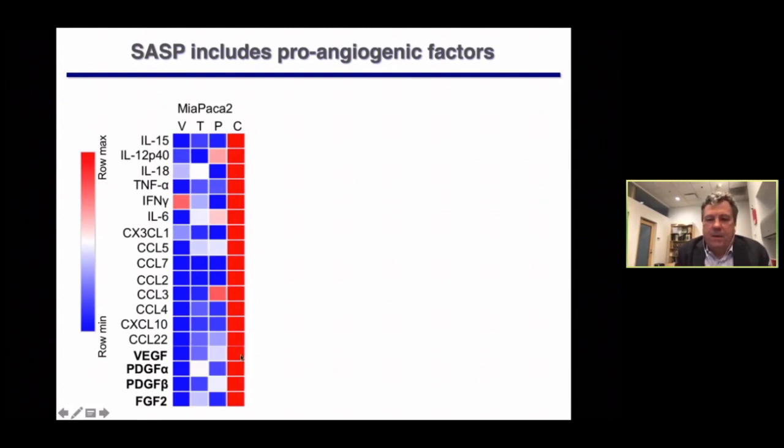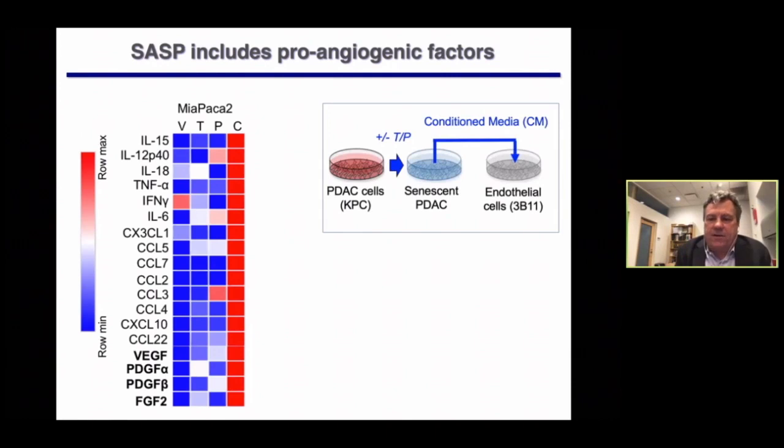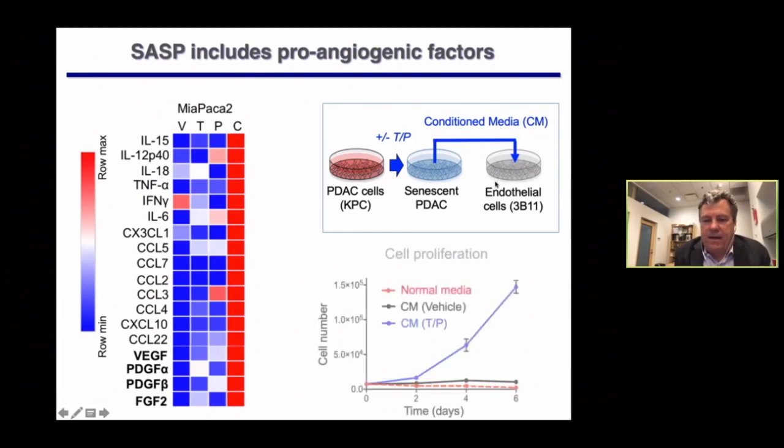We wondered whether these secreted factors might stimulate the proliferation of endothelial cells in culture, so we could do a conditioned media experiment where we trigger the cells to undergo senescence, take media, add them to endothelial cells, and in fact, compared to serum depleted controls, you can see that they proliferate. And we also see increased tube forming in a tube forming assay.